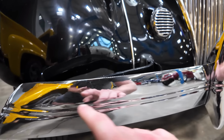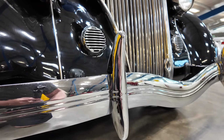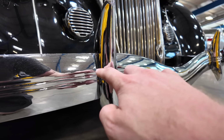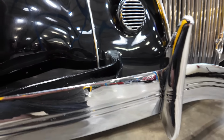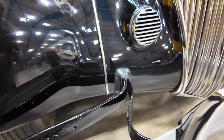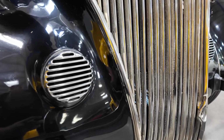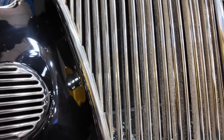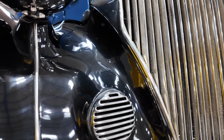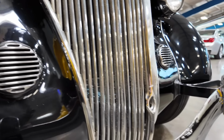There are two grooves inside the bumpers. Two bumperettes and/or overriders, which also have the grooves in them. Look at how these bumpers are connected to the car. Two smaller grills. I would assume the horns are behind those grills. It's kind of sort of what it looks like, but we'll find out when we open the hood for sure.